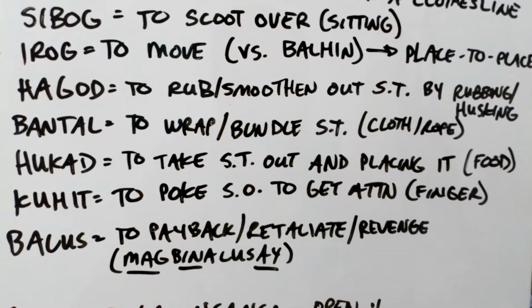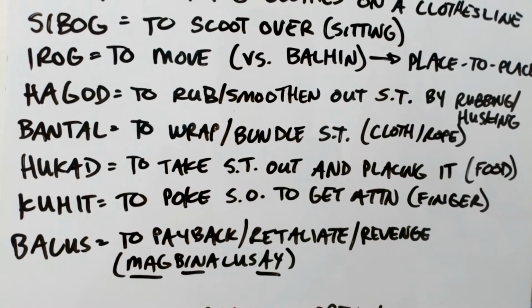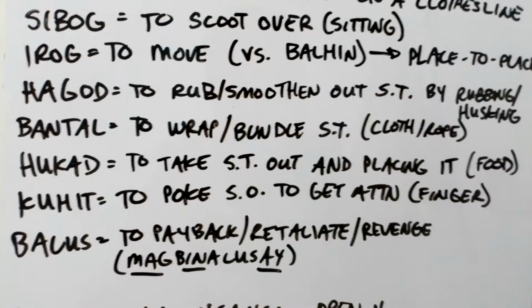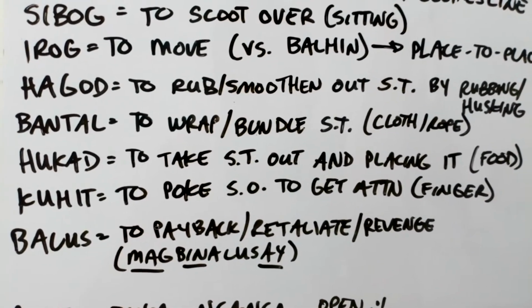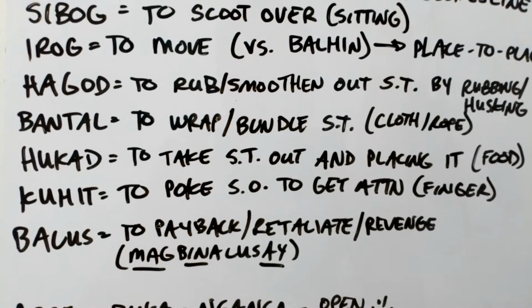So let's say you're in one room and you have pieces of clothes there and you're going to transfer them to another room. You're transferring each piece of clothing one by one from one room to the other, going back and forth to transfer. That verb is called hakot. It has a t at the end. Okay, anyway, moving on.